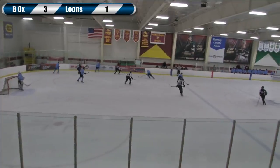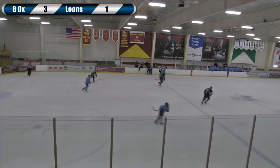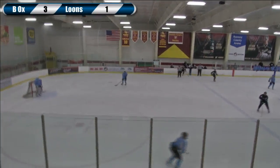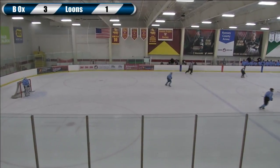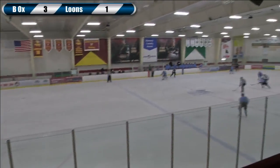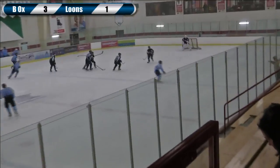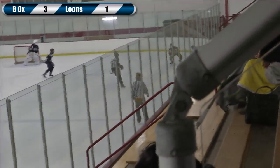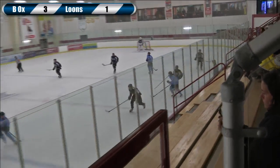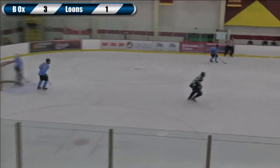There are the Blue Ox trying to get it out of their zone, but can't. Nice job by the Loons to keep it in. 5:30 left to go, second period. Center ice. Blue Hawks playing it in the corner. Now sent down into the Blue Ox zone, but the Blue Ox controlling it, and they'll bring it out.